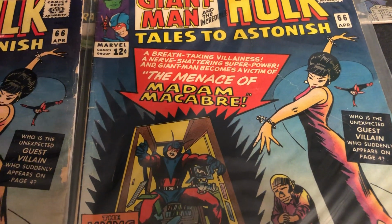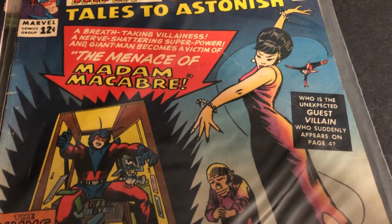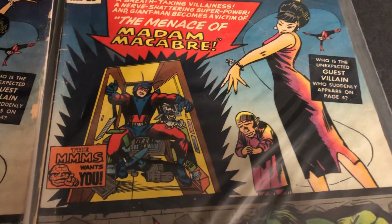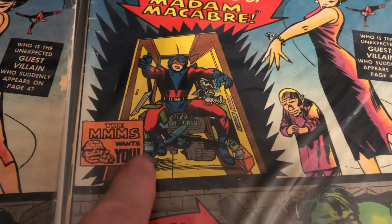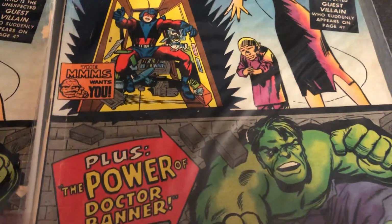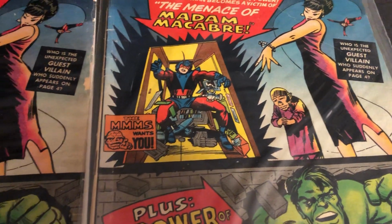The Menace of the Madame Macabre. Who is the unexpected guest villain? Very briefly, the Mandarin was in there. And this one has the MMS Wants You, Merry Marvel Marching Society on there. The club was new, so they put that on the cover for a couple of issues.